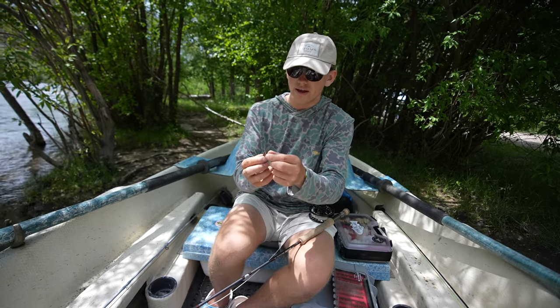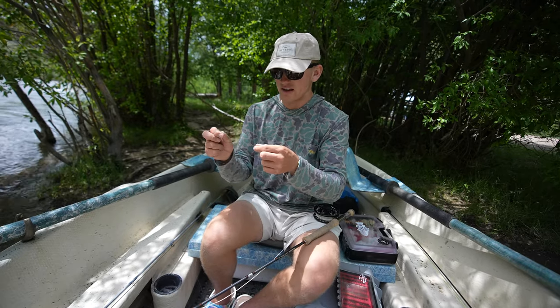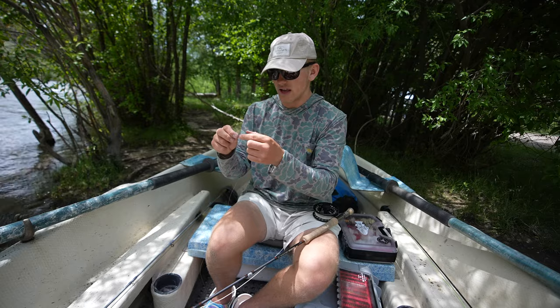Big one. Yeah, big one. Big heavy one. We are not shy. Does it have weights? Has a tungsten bead on it and lead wrap.